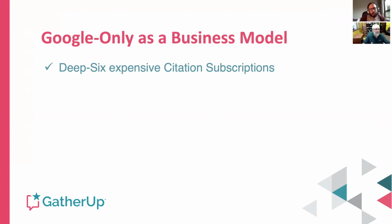So if you were going to develop this as an agency, as a business model, what would it look like? What are the things you have to do? Step one is deep six expensive citation subscriptions. They're too costly for most small businesses. A monthly fee is unwarranted. There may be a place for some lower level citation services, but I would leave it to last, like I did in this experiment, to see if it's absolutely necessary.